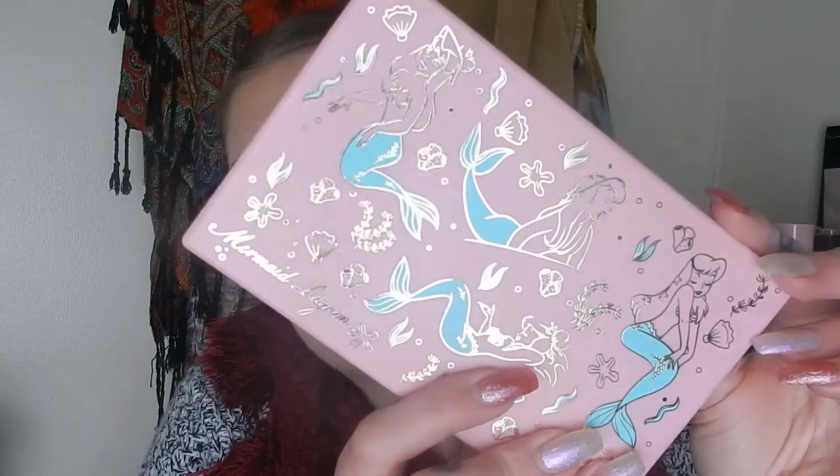And this one is from Besame. This is the Mermaid Lagoon one from the Peter Pan range.